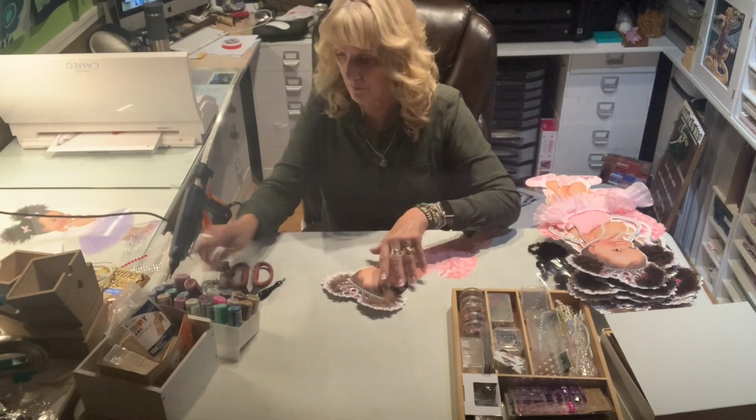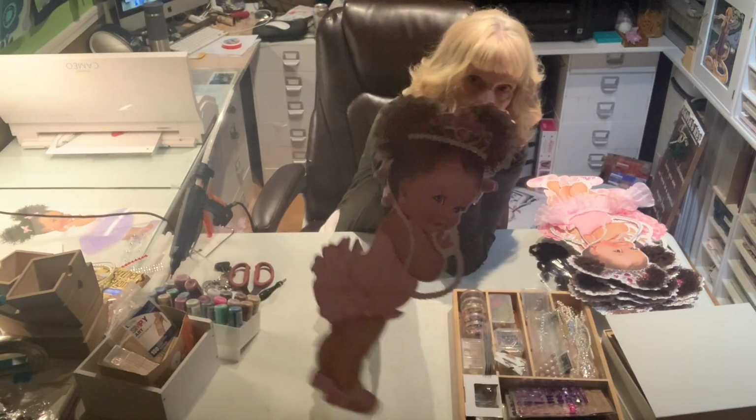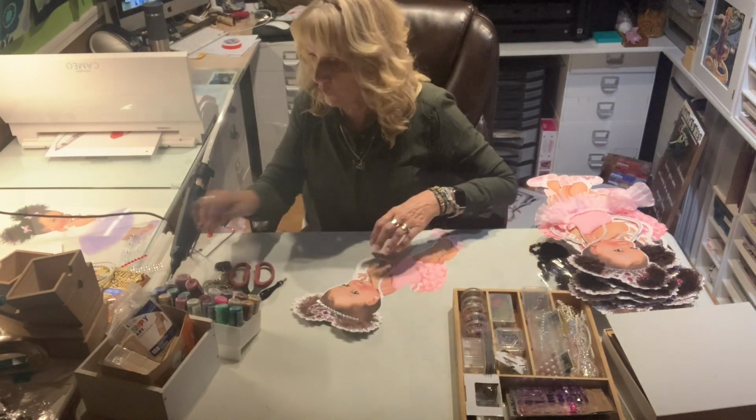I put the glitter, silver glitter, inside to finish off the tiara. I'm trying to look for some good light. Okay, I'm gonna put the glossy in her eyes.